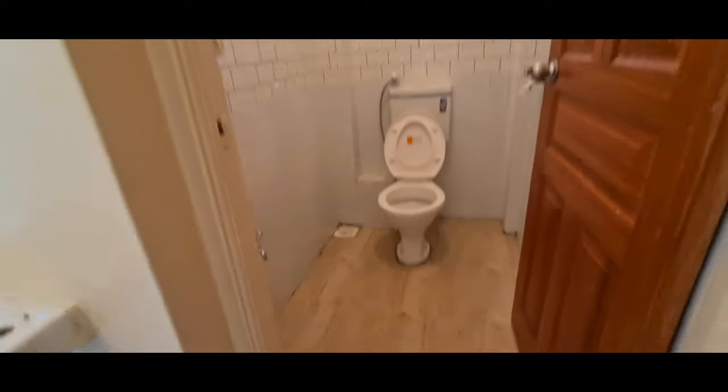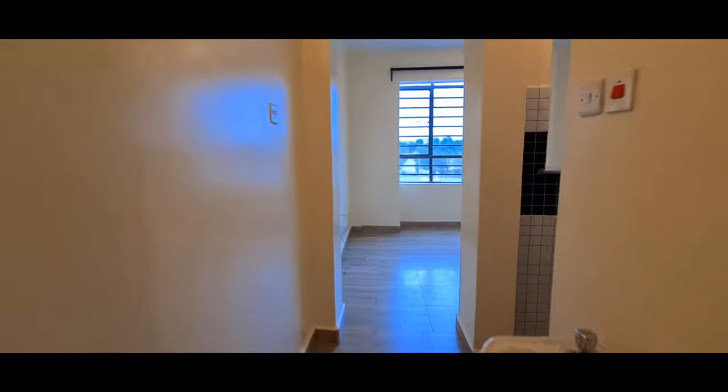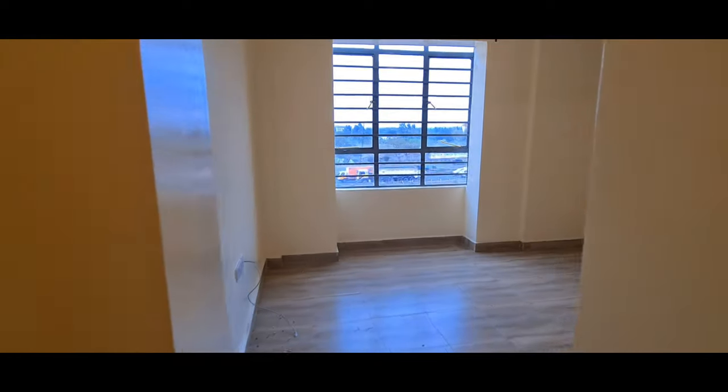The bedroom, you have this toilet and shower. The hot shower is ready. You have the bedroom. I love the tiles, the window, and then that. It's the open wardrobe. Open wardrobe. It's a nice looking unit, a very nice looking unit.